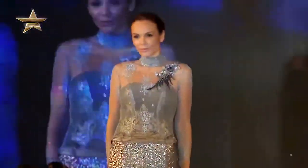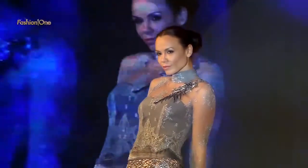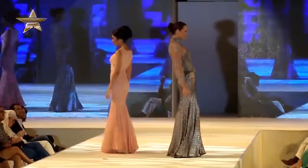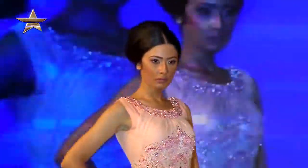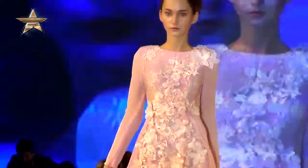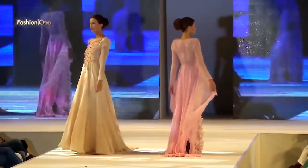And what fabrics are you using? Yeah, mostly in my collection I use chiffon, silks, and also for some pieces I use sequin fabric. You're using a lot of embellishments and silks, everything. What kind of craftsmanship goes into these pieces?